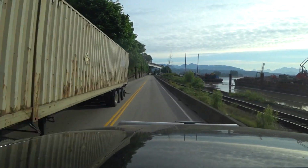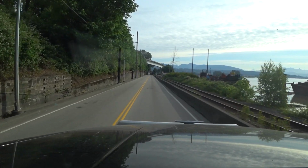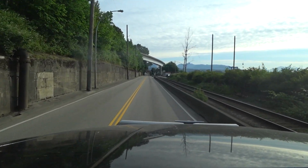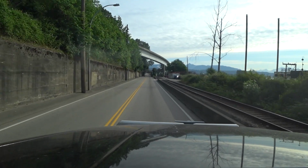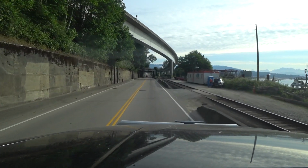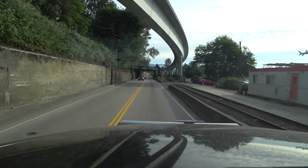Here's a bunch of barges. Looks like they've got trees growing on them. Don't think they get moved very often. Yeah, that's a SkyTrain on top of us. No actual train, but that's where the rail goes.